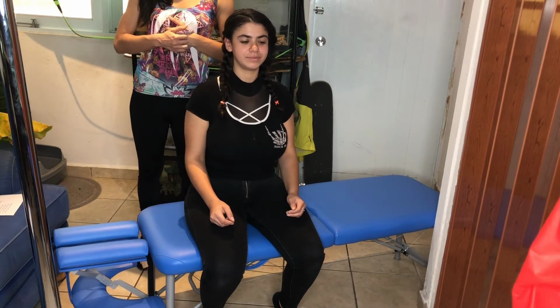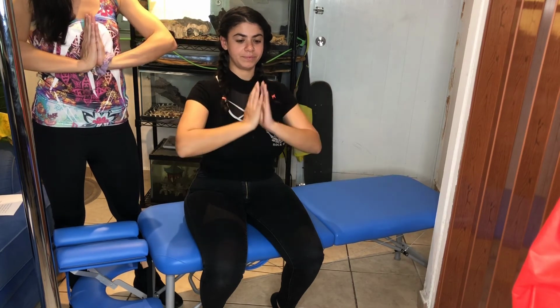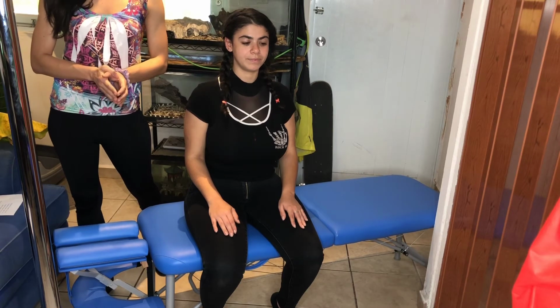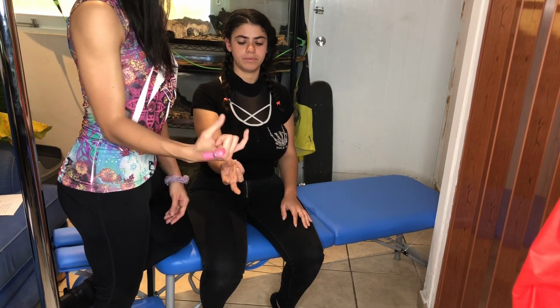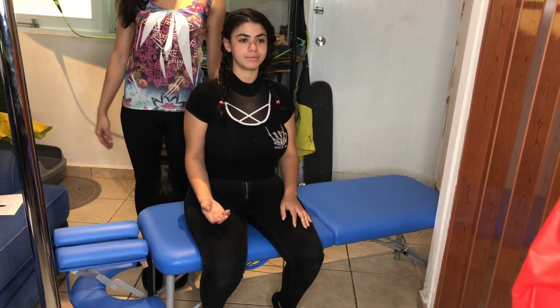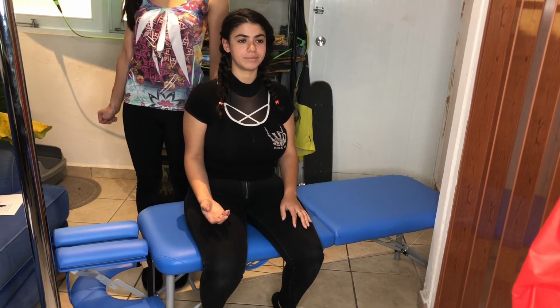Now I will demonstrate tests for median nerve entrapment. First we're going to do the Phalen sign. So can you do this? Perfect. Now we're going to do the prayer sign. Can you do this? Perfect. Positive would be reproduction of pain and/or paresthesia in the median nerve distribution area, indicates median neuritis or carpal tunnel syndrome. Now we're going to do the Tinel wrist sign. Okay, can you do this? Okay, now relax. Perfect. And positive would be reproduction of pain, tenderness, and/or paresthesia in the median nerve distribution area, indicates median neuritis or carpal tunnel syndrome.